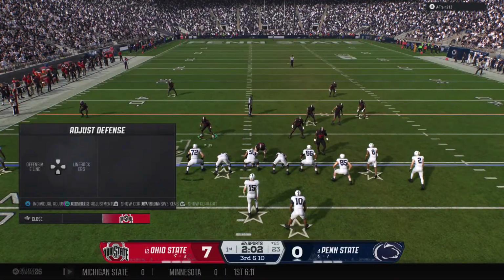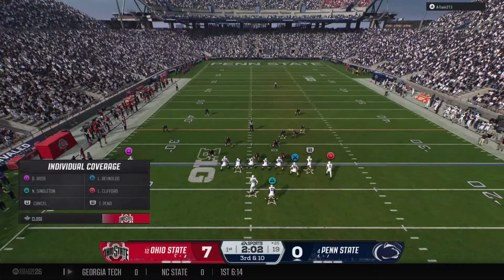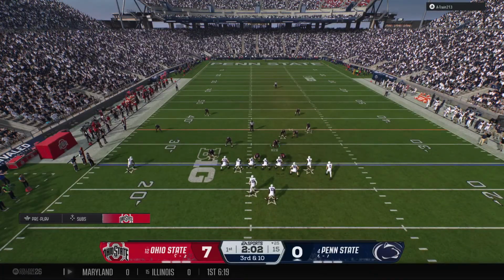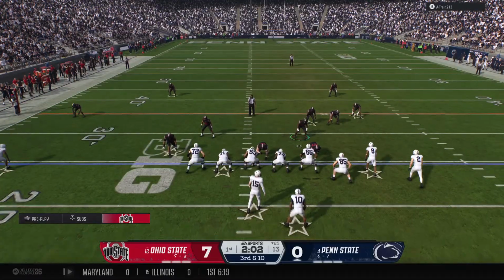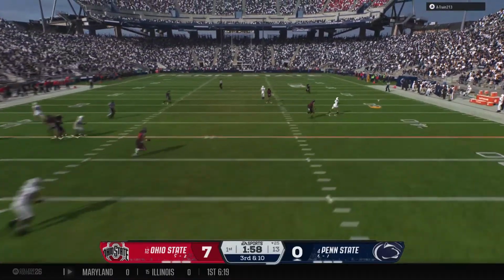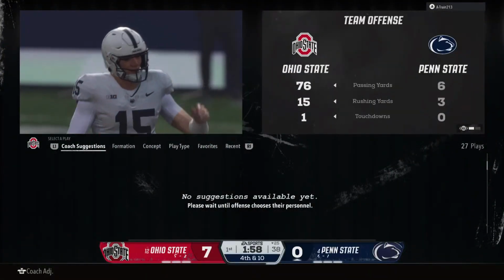Must convert here on 3rd down to avoid back-to-back punts to start this game. Quarterback adjusting now to the defense. Dropping back, looking to throw for the first down. Fires it to the wideout. Incomplete. They cannot connect on the deep ball.